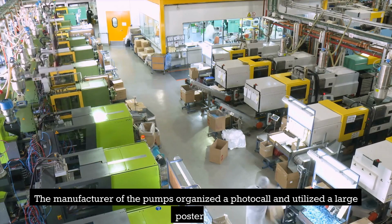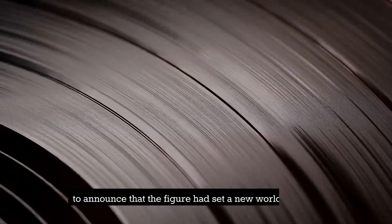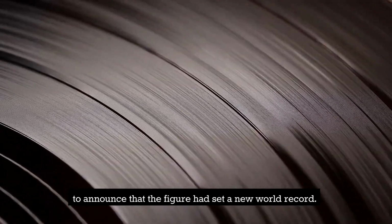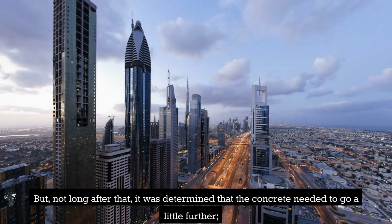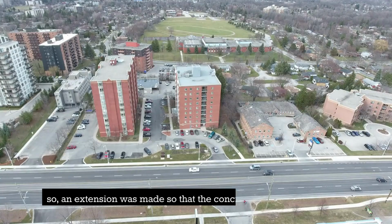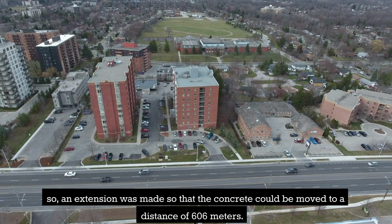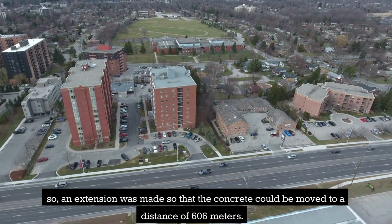The manufacturer of the pumps organized a photo call and utilized a large poster to announce that the figure had set a new world record. But, not long after that, it was determined that the concrete needed to go a little further. So, an extension was made so that the concrete could be moved to a distance of 606 meters.